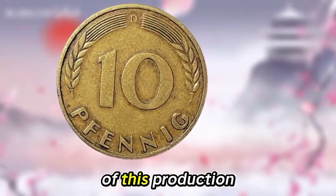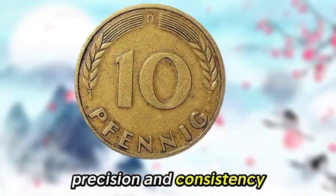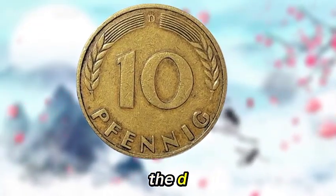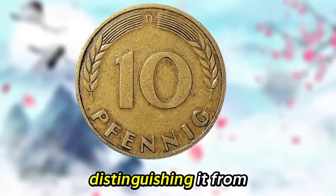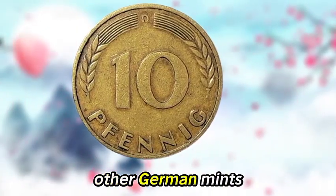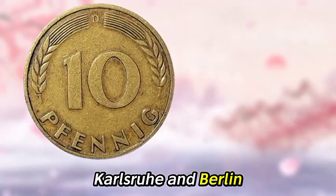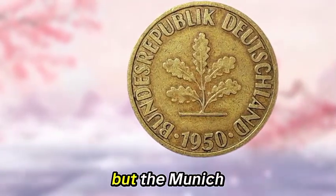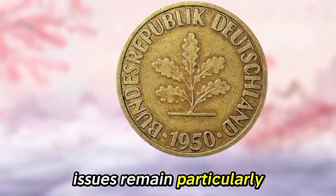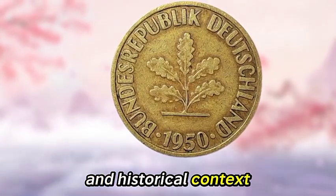At the center of this production effort was the Munich Mint, known for its precision and consistency. The D mint mark on the coin serves as a crucial identifier for collectors, distinguishing it from issues produced in other German mints such as Hamburg, Stuttgart, Karlsruhe, and Berlin. Each mint contributed to the overall circulation of currency, but the Munich issues remain particularly significant due to their early production date and historical context.